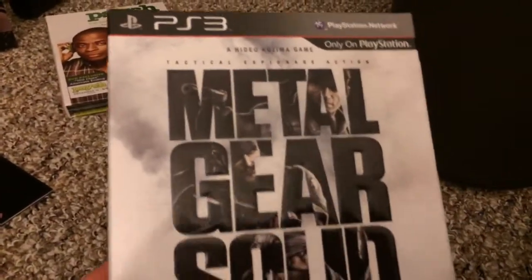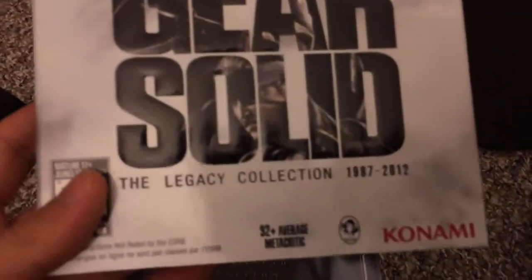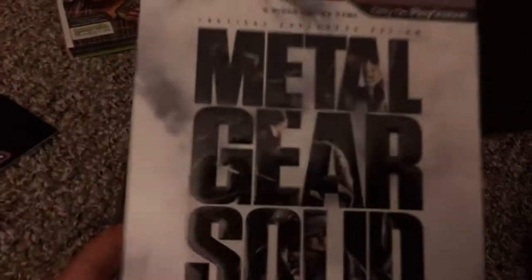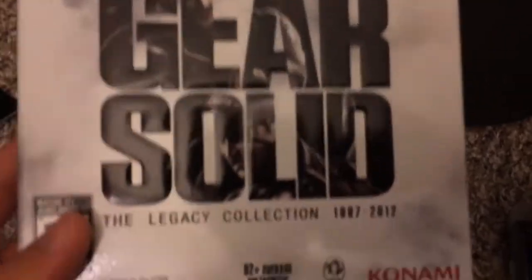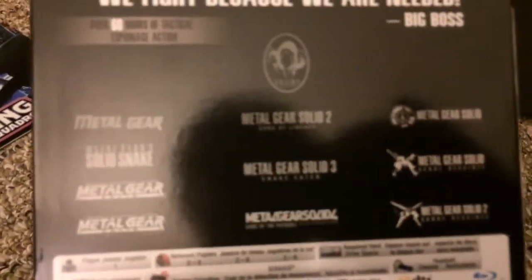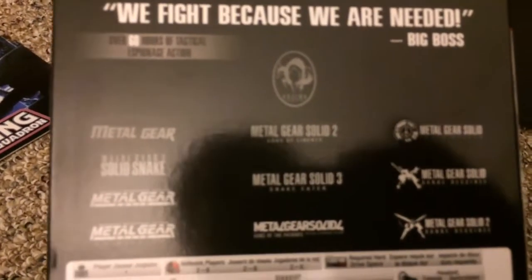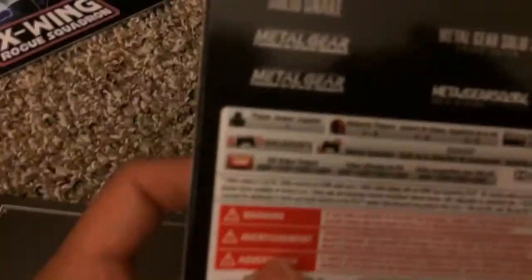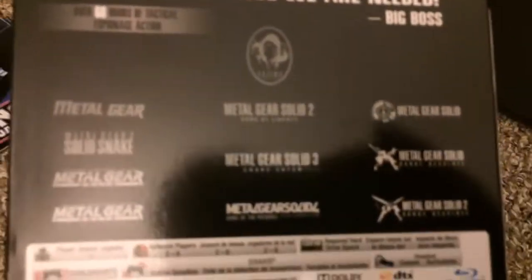Which kind of spoiled what's next, but here's the Metal Gear Solid Legacy Collection, which is kind of ironic because, Legacy Collection. But two very different things, so very nice. Metal Gear Solid, again, one of my favorite game franchises. 1987 to 2012. That's the span of years that these games include. You can see there's 9 different games. Well, actually, even more. This looks like 10 different games, if you include the original Metal Gears.